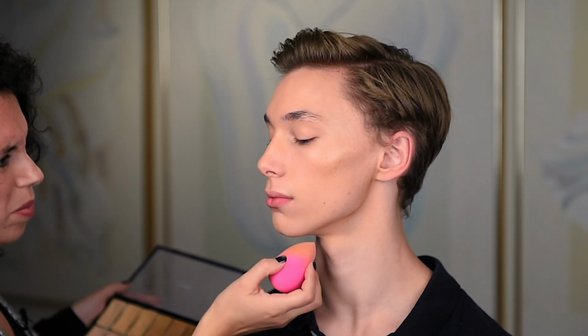After the foundation is applied, she explains the basic principles of contouring. Okay, so now that you have foundation on, we're gonna go over some basic contour tips. The contouring for stage is very similar for men and women. How you apply it and what you use to apply it is gonna be up to you, what works best for your skin and skin tone.